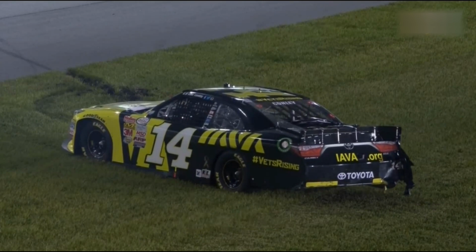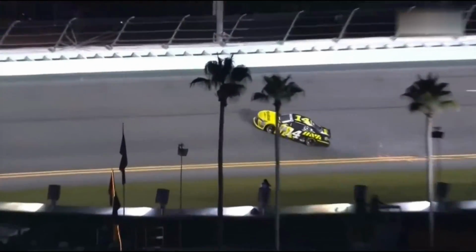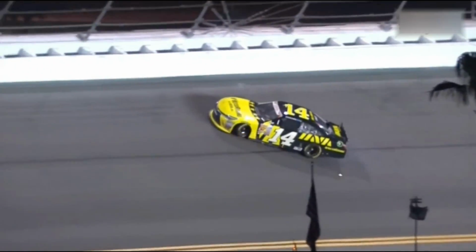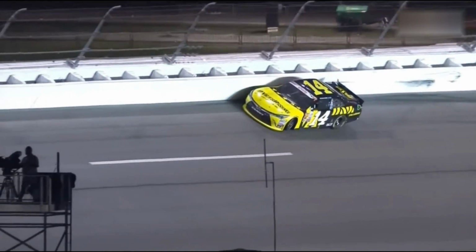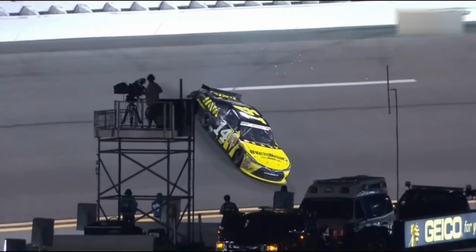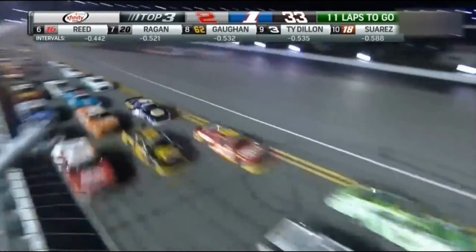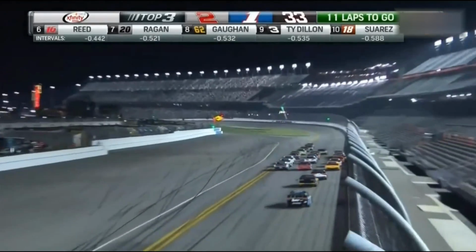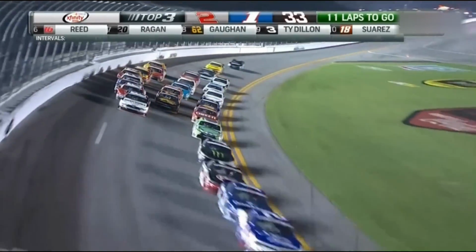Second time for Cale Conley to bring out the caution. Difficult to know what happened there. Obviously, he was the only car in the shot. Don't know if he had a tire problem. Logano was able to get by Reed. Now he's the first car on the outside. Let's see if that car can push him to the front. At the stripe, 10 laps of racing to go.